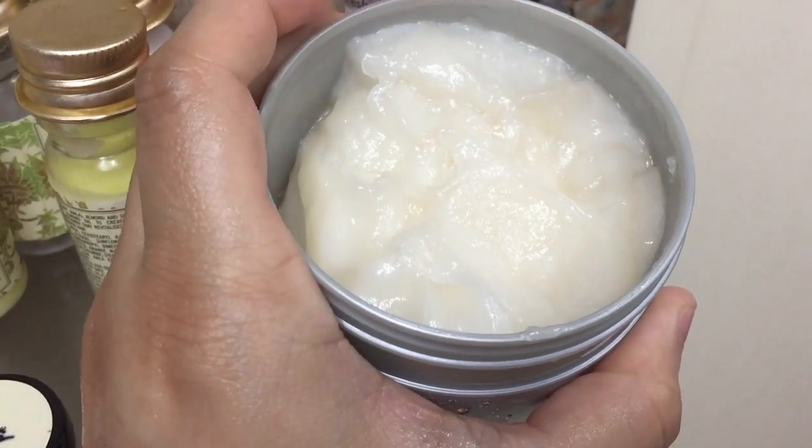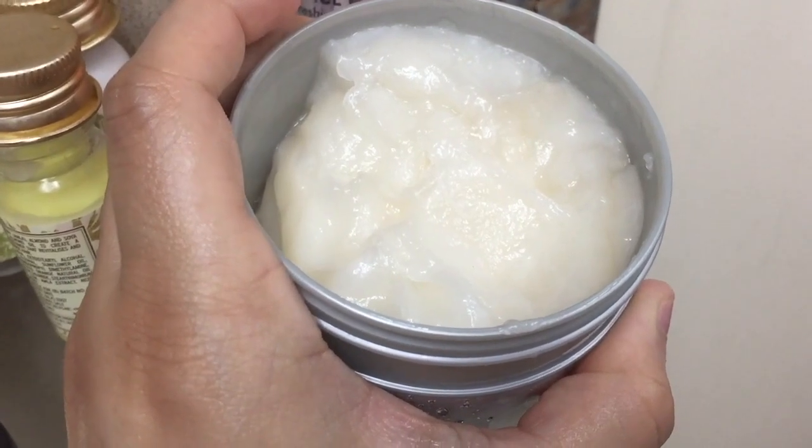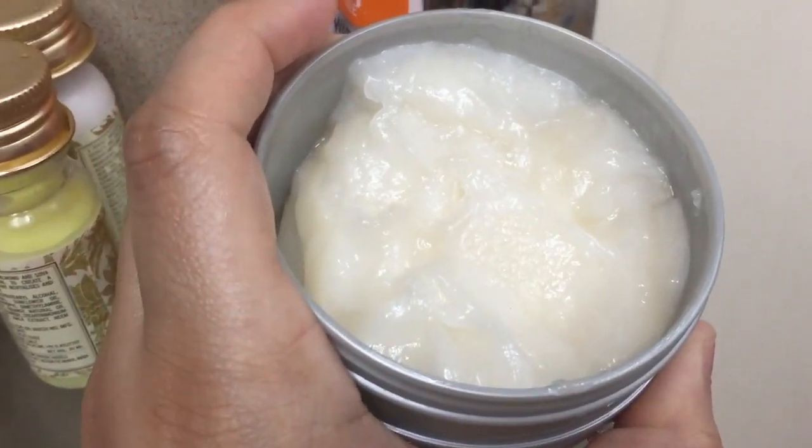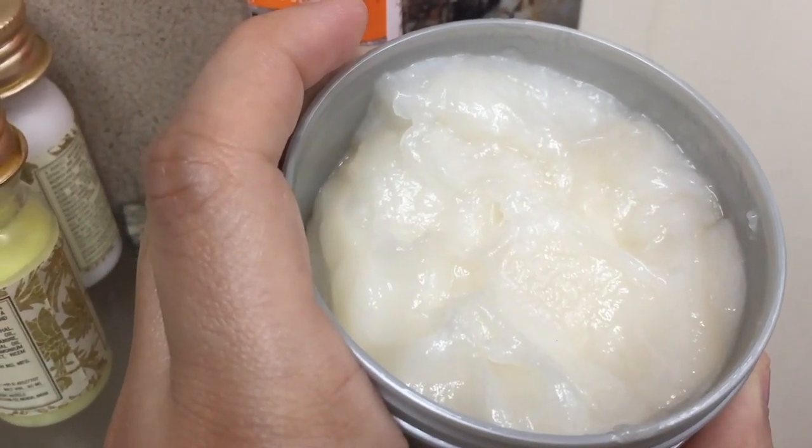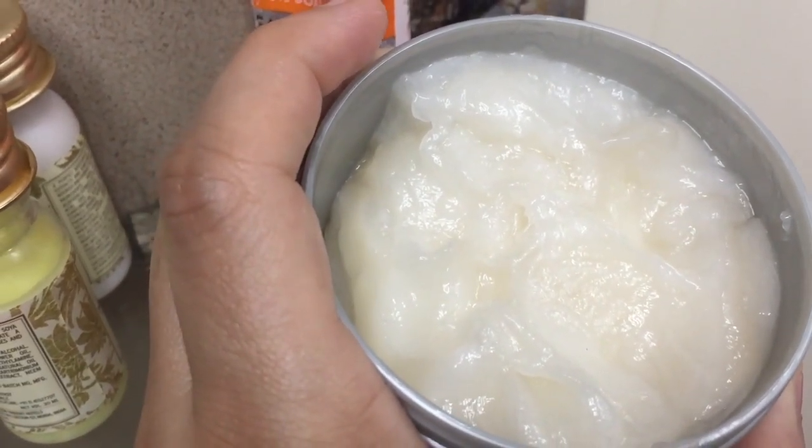I didn't apply the conditioner with this because it's so thick. I thought, why not just test this, because it's the first time I'm using it, so I can get the results also if I use it alone. It's so thick, so I was a little doubtful.